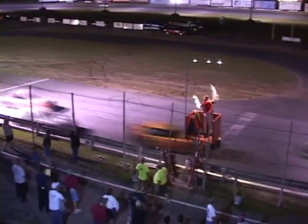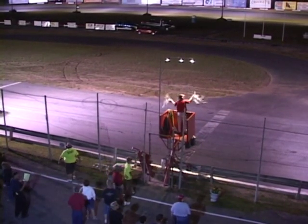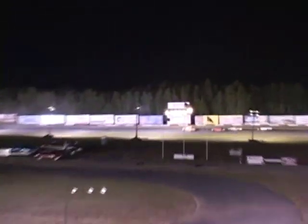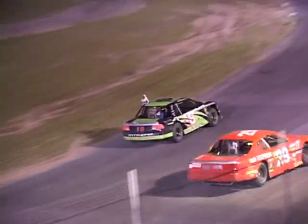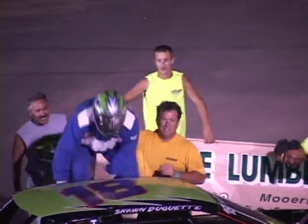Duquette wins. Turner second, Branham third, Ebersol fourth, Chris fifth, Bigor sixth, 7th, Huff or Terry. 8th, Rick Frenier. 9th, it looked like Skip Liberty. Jimmy Bushy 10th. But out front, leading 92, win number 1 of 2008 for Sean Duquette.